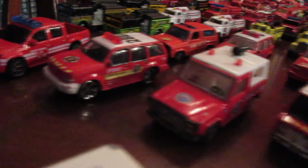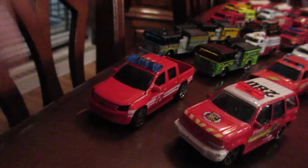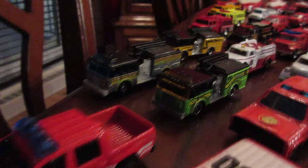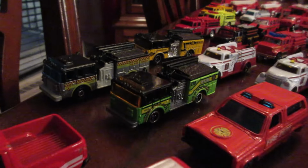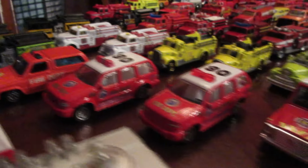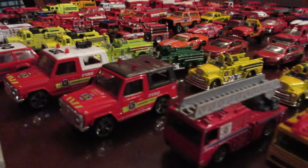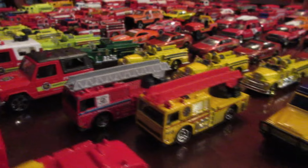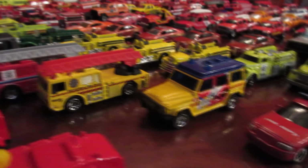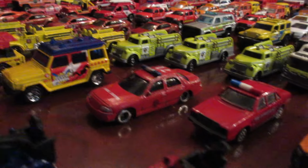The G-Wagon, Ford Expedition or Explorer. I think this is a Volkswagen Amarok again. More of the Pierce Dash. Ford Explorer again. Another G-Wagon, different color. These are spares of the fire truck, ladder truck. More G-Wagon. Crown Vic.